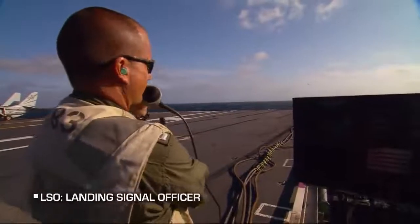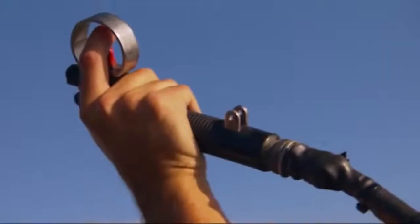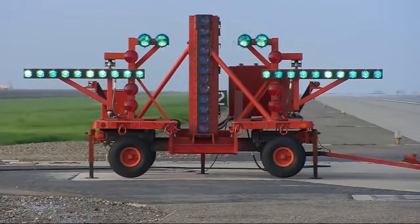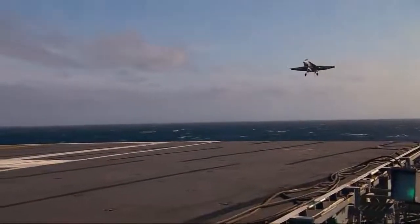The LSO, landing signal officer, stands at the back of the boat, and he's in verbal communication with the pilots via the radio. But he also uses this, the pickle. This controls the lens. Pushing this button illuminates the red wave-off lights. That would indicate that the landing area is fouled, like there's another aircraft in there, or personnel. And also the cut lights here, it's another nonverbal way that the LSO can communicate to the pilot that he wants them to give a little bit of power to come up on glide slope a little bit.